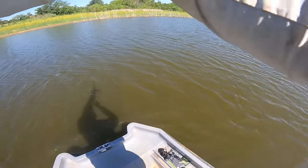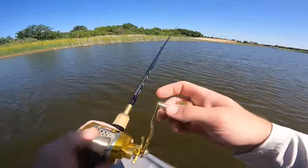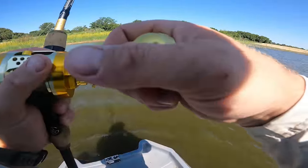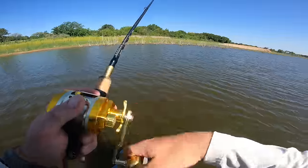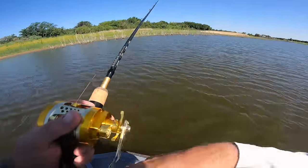All right, we're flipping and pitching. We're flipping with the cranker. It said light jigging. By God, I got a light jig on there. I cannot wait to slam a hook set with this thing. I am so ready to do so.